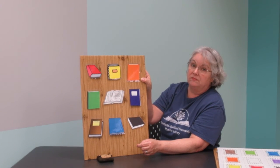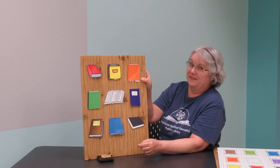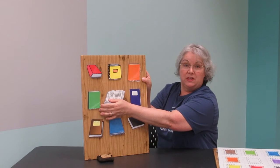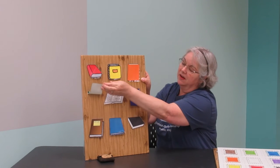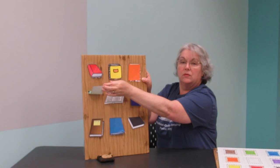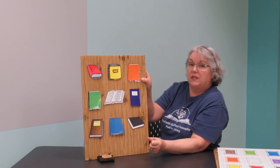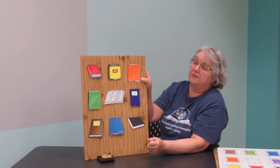Nope. Maybe the green one? Try it. Button, button, hiding in a book. Under which book cover should we look? The green one. Look under there. Oh, still no. How about, let's see, which ones haven't we done yet? How about the yellow one?